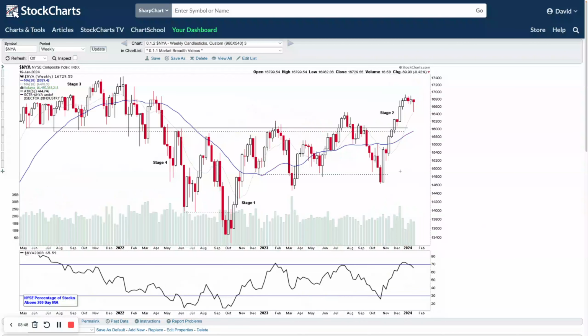Nasdaq NYSE composite with a stronger breadth position at 65.59% of stocks above their 200-day moving average. So the combined between the Nasdaq composite and the NYSE scores there gives us about 55% overall above their 200-day moving average in the US market. So slightly tilted to the positive side at the moment.